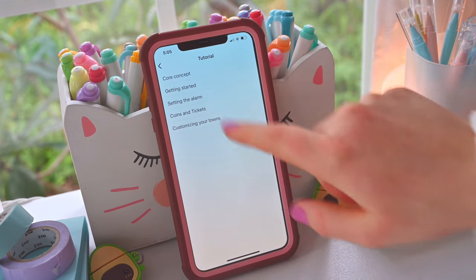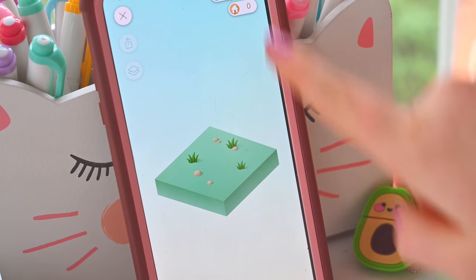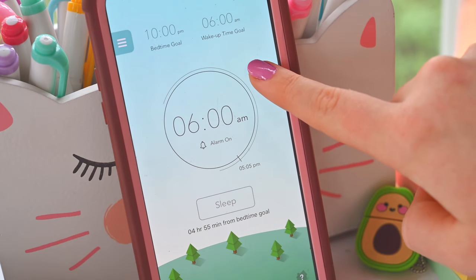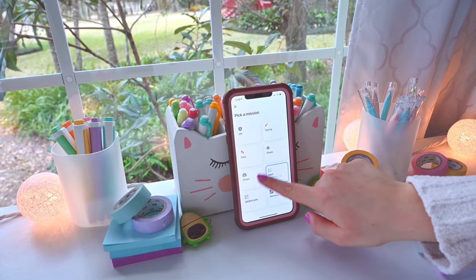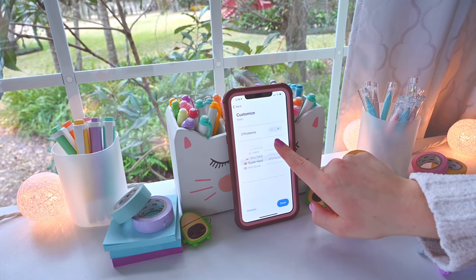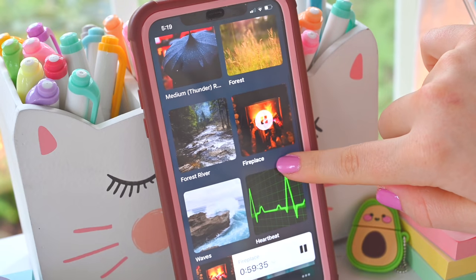Also kind of like a game format where every single time that you go to sleep on time and wake up on time, you get a little house or building built in your little town, and you can just keep growing it and growing it and growing it. And it's just a really cool idea because it also makes it feel like your sleep schedule fixing is a game.